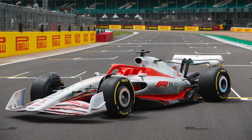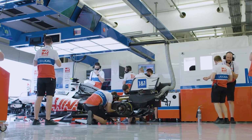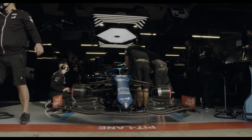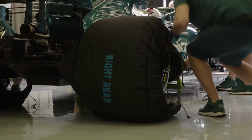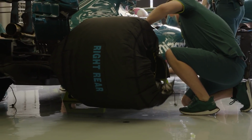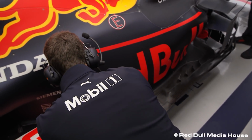The FIA knows that is an area teams could try to exploit, and Nicholas Tombazis says they will be keeping a close eye on areas such as the floor and the diffuser for signs of flexing and will impose tests if needed to reduce any flexing, and explains that the rules allow the governing body to intervene if they, quote, find that some abuse is taking place in certain areas.